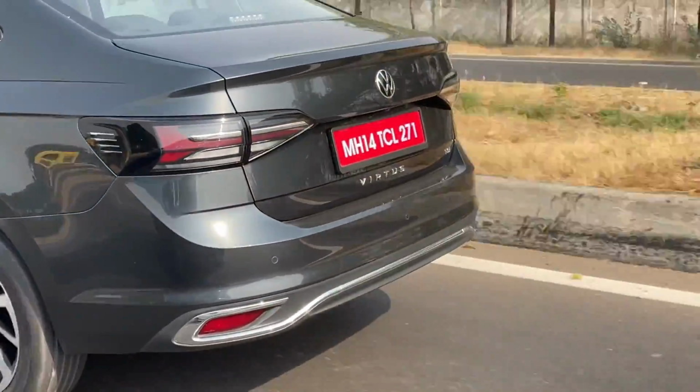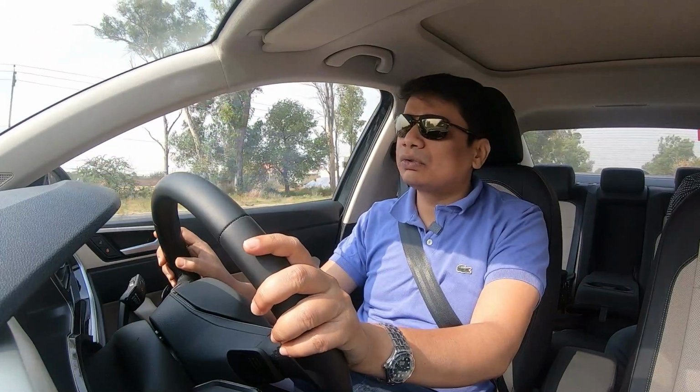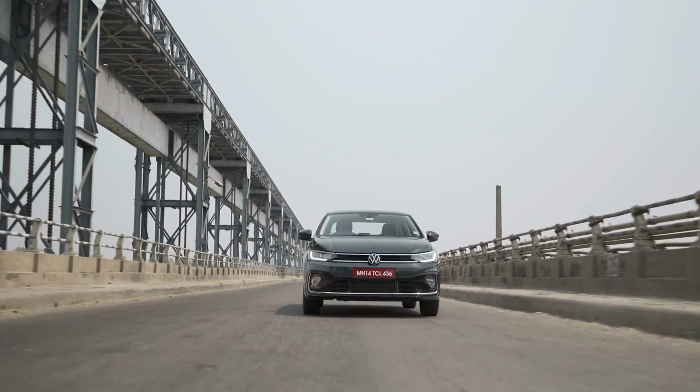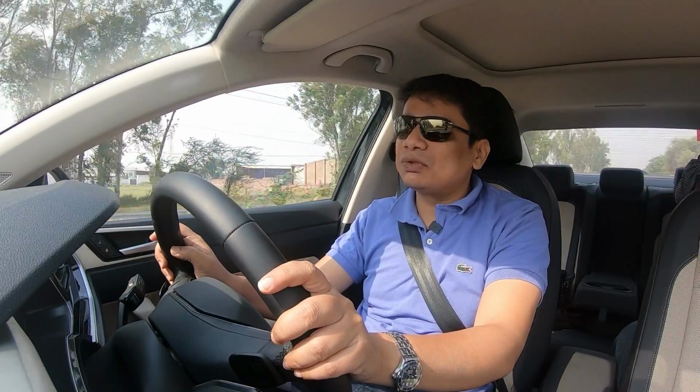Highway stability, I don't have to tell you, it's a VW product. It's excellent, very stable, very reassuring, very nice car for the highway. City use also, it's quite good. Unlike this Skoda Slavia, which is very stiff in the city, this one seems to have its balance in the suspension done very well. And it's at par with the Honda City, which really is the benchmark when it comes to pure ride and handling balance. So it's got the Honda City covered in that department as well.